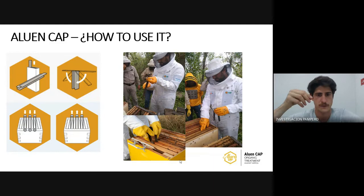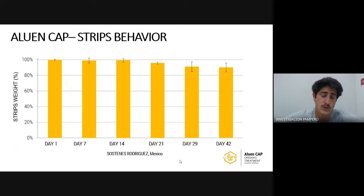We have to insert them on the brood. So when this brood is born with varroa, it will be in contact with the strips. So it's very important that when you use it, you put it like I explained, and you can see in the graphic.